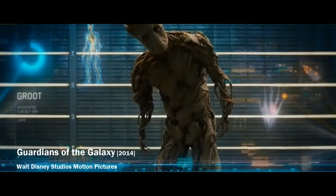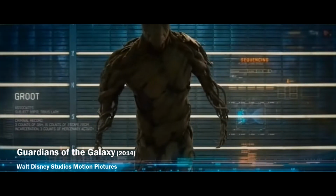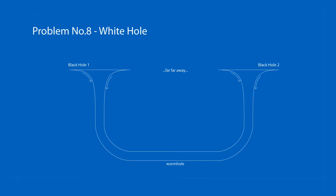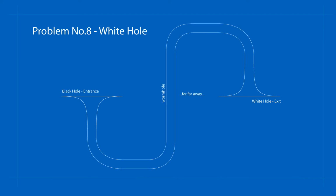And now we are finally getting to the root of the wormhole problem. If on the one side we have a black hole into which something falls and never returns, we cannot have the same type of black hole on the other side. Otherwise there would be no exit from this tunnel. We would need a white hole for the exit, which would be the complete opposite of the black hole.